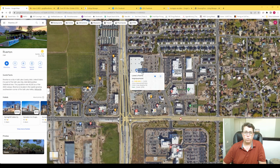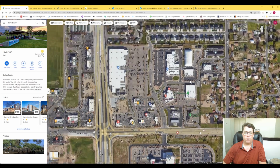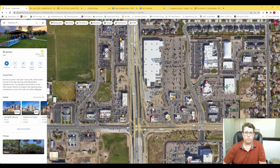So this is where Lowe's is. If you're a Lowe's fan instead of Home Depot, once again, comment down below if you like Lowe's better than Home Depot. Let's see what we got. They have a Deseret Industries here, which is kind of like a thrift store. I can't think of the other one, what it's called, but the main thrift store where you go donate all your stuff, it's like that. They have some food places, a pharmacy, Batteries Plus, a dental. They have tons of dentists.